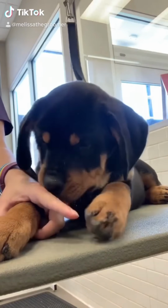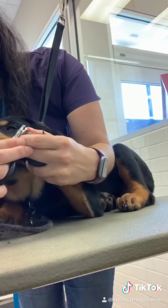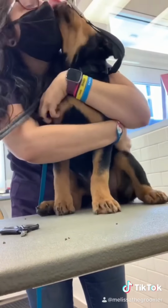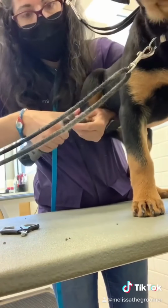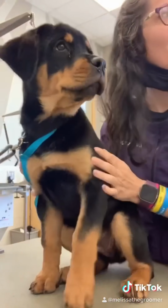This is Ty. She's a baby Rottweiler and she is so stinking cute. A lot of people are like, "You're so lucky you get to play with puppies all day." Well, we don't get very many puppies, but when we do, yeah, we play with them and we love them and we just enjoy every moment. It's important to have fun and make it a good experience.